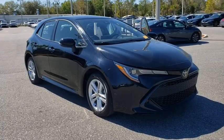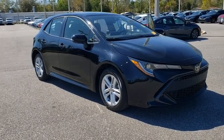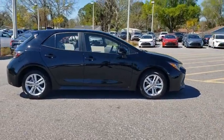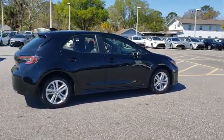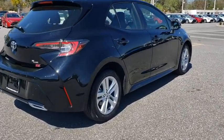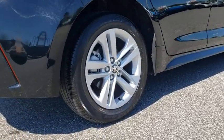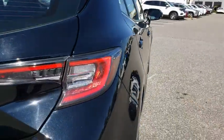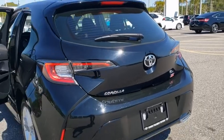Stop by and take a look at the 2019 Toyota Corolla Hatchback. The Toyota Corolla Hatchback will make you smile. The performance and shifty driving experience will certainly leave you wanting more. A sharp exterior look and an abundance of technology, like the Toyota Safety Sense, make this a vehicle worth looking at. This vehicle has less than 20,000 miles.